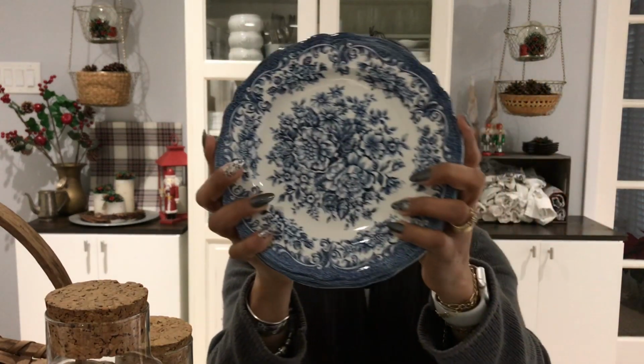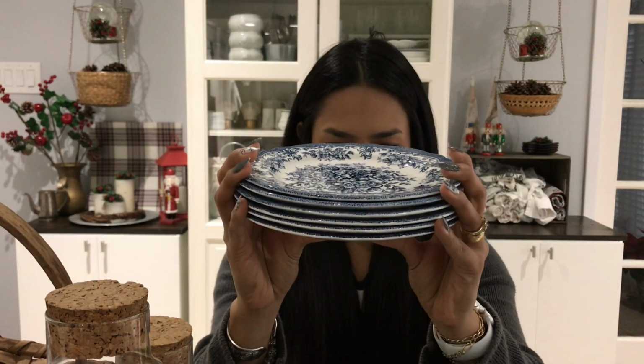So I'm even thinking that if I have, say, a set of something, then I will keep those as a set, and whatever extra, I'll use those pieces to make other things, like the tiered little jewelry trays or tiered cupcake trays, you know, the things that are tiered, whatever. So like I said, I have 6 of those plates. Super pretty.